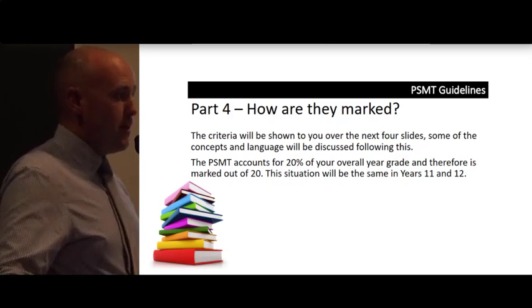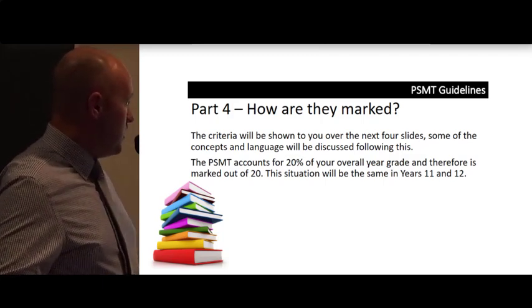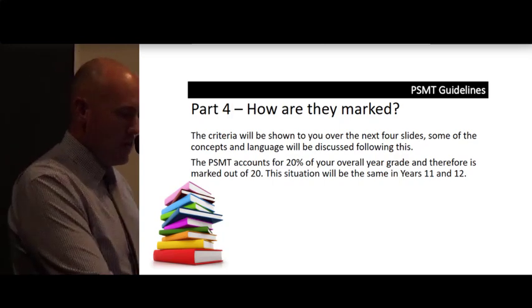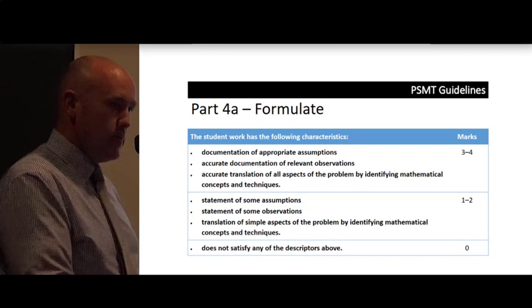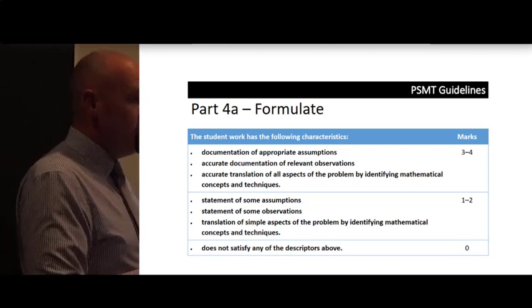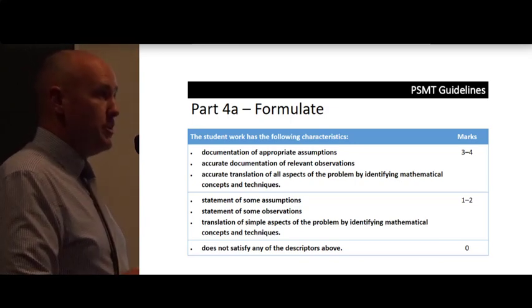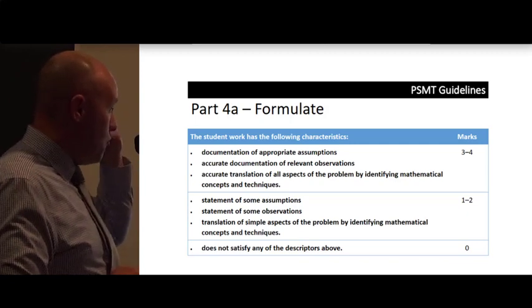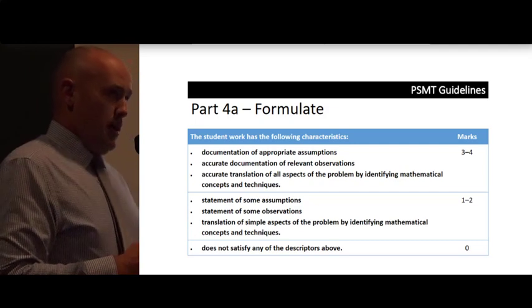In Year 12, that mark out of 20 just gets added up with your exams to give you a final Maths Methods or General Maths ATAR mark. So that's how it gets marked, and it gets marked based on that criteria. So make sure that you're following the criteria as you go. And here are the criteria. So I'm going to run through these quickly, but I'm going to expand on these a little bit later on. I apologise now if it gets a little bit dull, but there's some really important language that you need to be aware of.